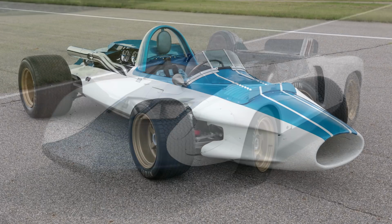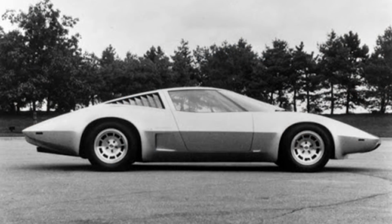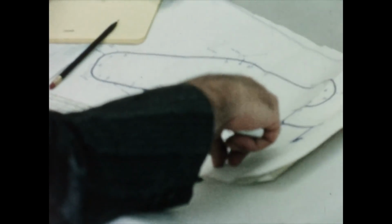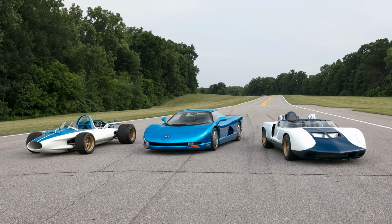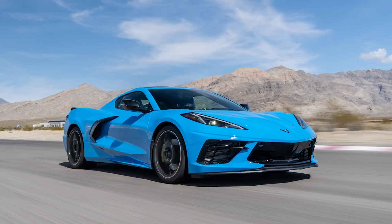The SERV-1 was followed by the SERV-2 in 1964 and the Aerovette in the late 60s. While Duntov retired in 1975, the idea of a mid-engine Corvette did not go away with him. The Corvette Indy was revealed in the mid-1980s, and the last of the SERV vehicles, the SERV-3, debuted in 1990. But where all those vehicles failed to make it to production, the new C8 did get the green light.